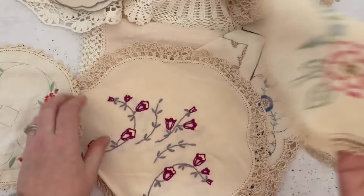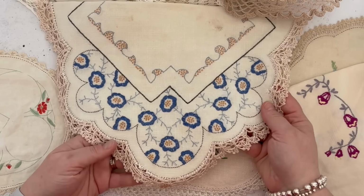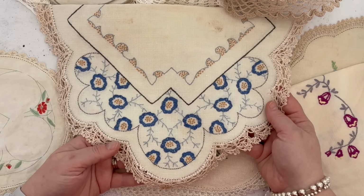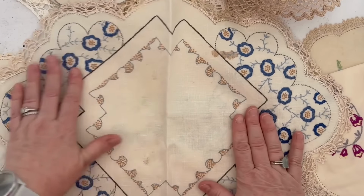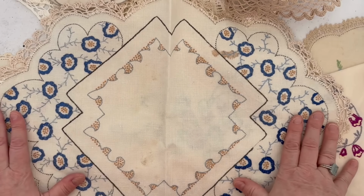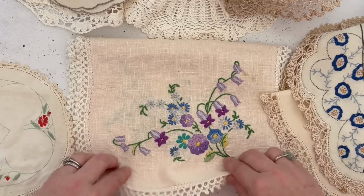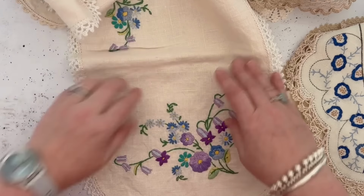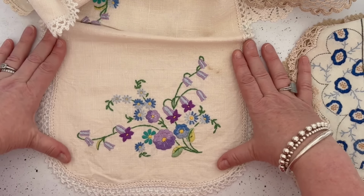Purple doily, not really my thing, but fine. I like this one. I like this one a lot. So again, simple but beautiful. So it's a big tray cloth, stained up in the middle, might soak out. I would use all of this in various ways. Big stain here. Now, the reason I bought them is for this one. That is just stunning.